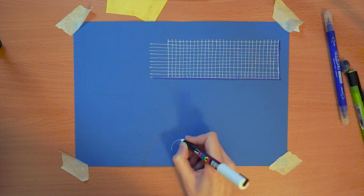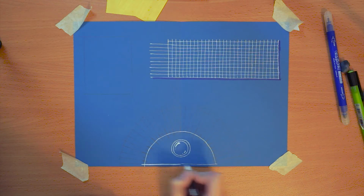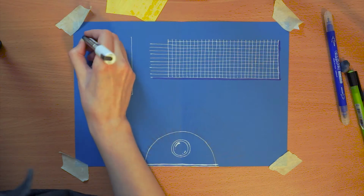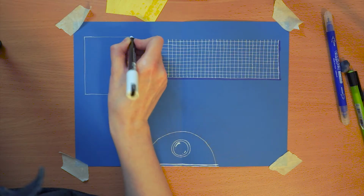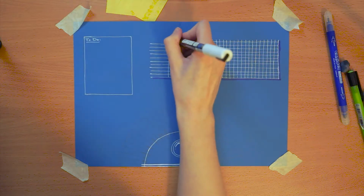So on the other side, I started doing my habit tracker. And I think I also have my sleep tracker, mood tracker, to-do list, future log, books, and TV. So I was able to fit in as much as I possibly could.